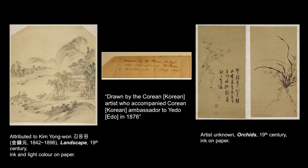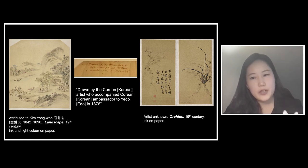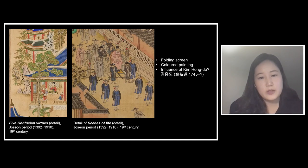The pair of orchids painting on the right bear two seals here, which could be evidence of the artist. It also has the same inscription as the landscape painting, indicating that the artist is Kim Yong-won. However, this work has less certainty about the attribution. Because the characters of the seals here do not match the artist's name, so for this work, more research is required for the attribution.